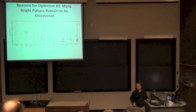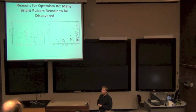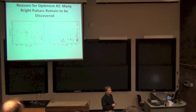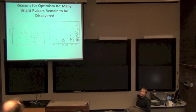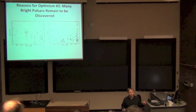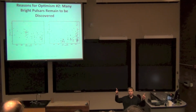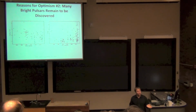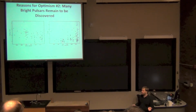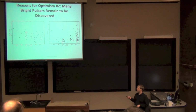Second reason for optimism is that with time, more and more pulsars are being discovered. That is absolutely crucial because, like I was saying, the real holy grail here is to populate that Hellings and Downs diagram, and so the more pulsar pairs that you have, the better. So adding more, discovering new millisecond pulsars and beginning to time them and doing that for years and years is always going to help.